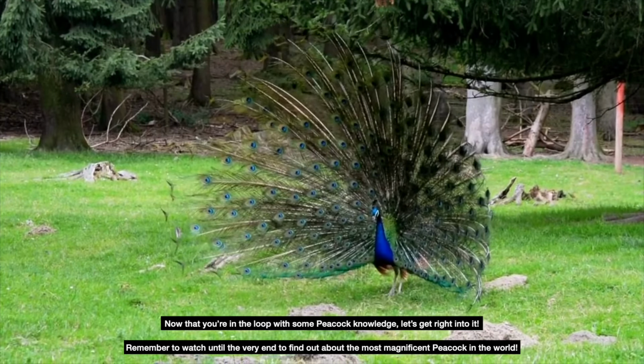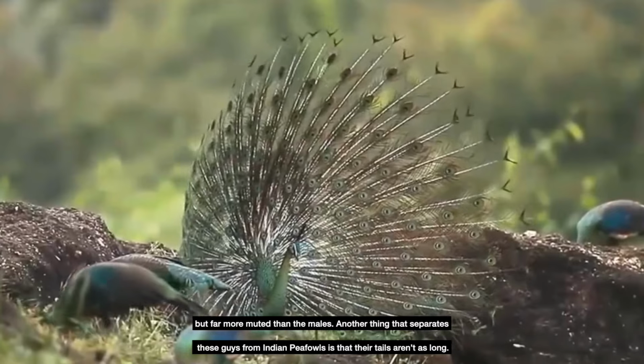What makes these guys different from Indian peafowls is their shiny green color found at their heads and crests. The females of these particular species are also primarily green, but far more muted than the males. Another thing that separates these guys from Indian peafowls is that their tails aren't as long.